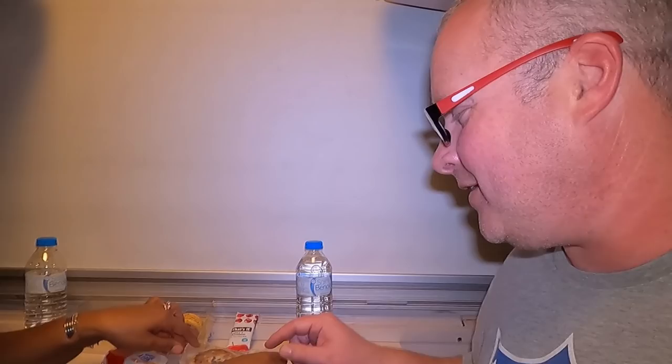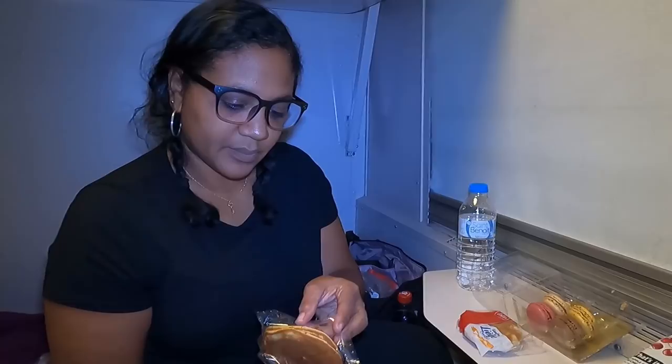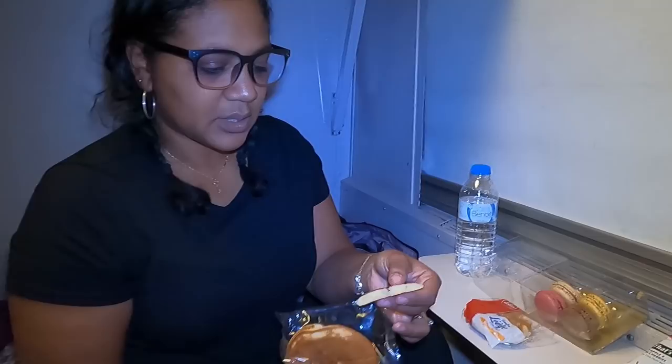All right. Let's see. Here we go. It actually smells like they have a syrup almost on them. So let's break off a piece. These are chocolate chip pancakes. That actually tastes pretty homemade. It's pretty good.